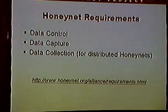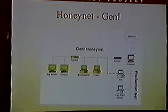There's two critical elements, data control and data capture. You're not worried about data collection unless you have lots of Honeynets out there, more than one. Data control and data capture are what you need to implement. This is a Gen 1 Honeynet. I really don't want to go into this. Let's move on to the cool thing, the Gen 2.